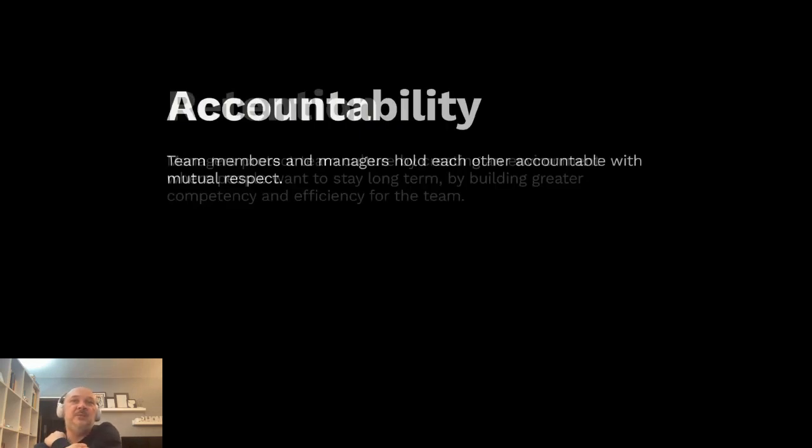Accountability, where the team members and the managers hold each other accountable with mutual respect. The roles need to be defined in the organizational chart and hierarchy, but the conversation and the level of respect need to be at the same level. It should not be, okay, look, I'm your manager and you're the small junior designer, and I can speak to you however I want. It doesn't need to be that way. Everybody needs to be accountable for mutual respect.